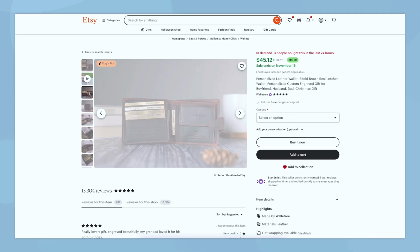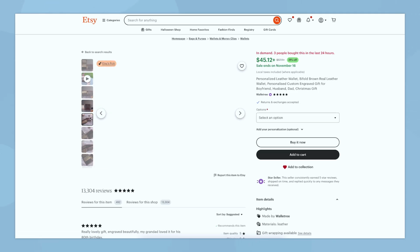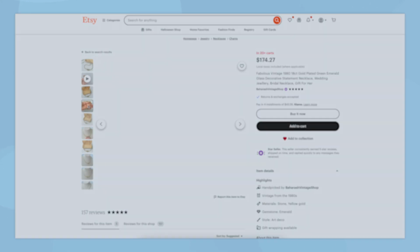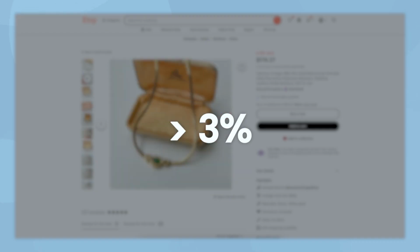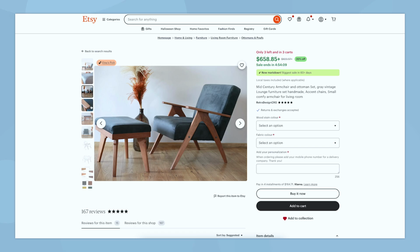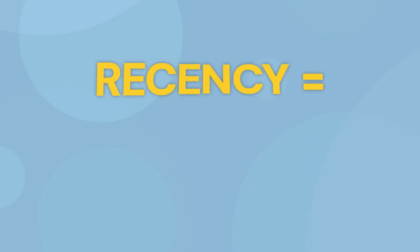If you are a listing or product between $10 to $100, then we might want your conversion rate to be over 3 to 4%. If you are over $100 for your price point, you might want your conversion rate to be over 3%. And maybe you're a product that is over $500. Well, then we might just want to get your conversion rate over 1%. And that might be better than the average. So by now, you should have an idea if you have a conversion rate issue that is impacting your ranking in search. And the last part of this is recency.